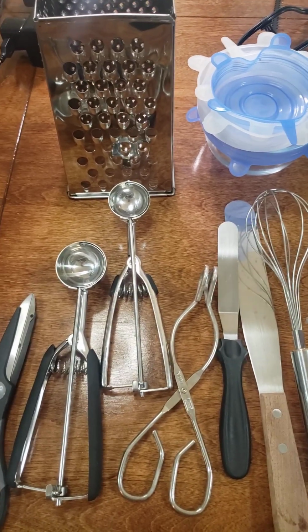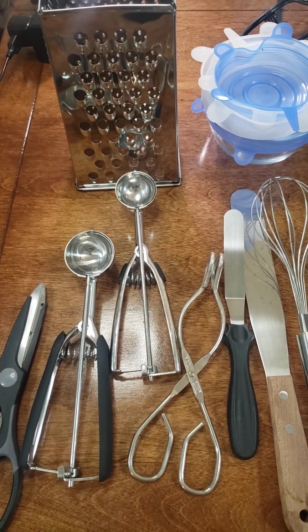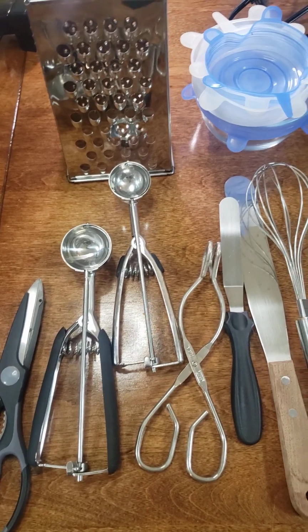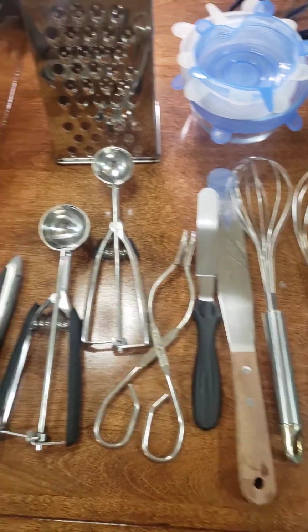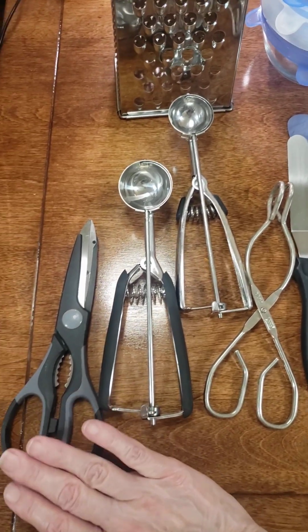Today, I want to do just a quick little video on some of what I feel are essential tools that I keep in my kitchen that I use on a regular basis. This is not going to be an all-inclusive list, but like I said, the ones that I use on a regular basis. So I'm going to start over here with just an old-fashioned kitchen scissors.